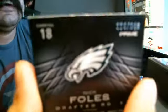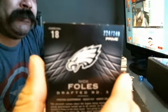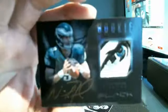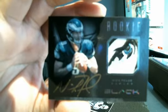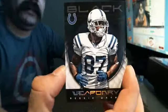It's one filthy patch. And it's number to 349, which is funny. Entertains me because it's number to 349, which is awesome about this product because you can hit some good patches out of 349. But there it is. Nick Foles. And a weaponry for the Colts of Reggie Wayne. That was the last card.